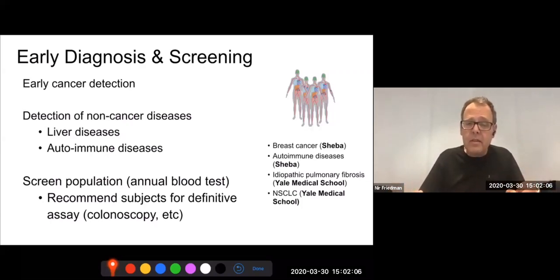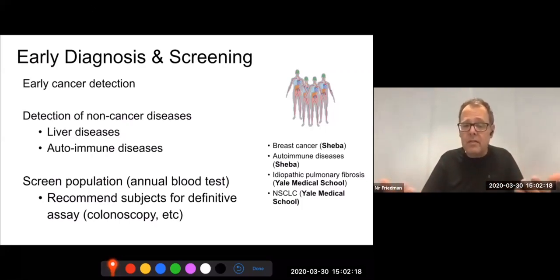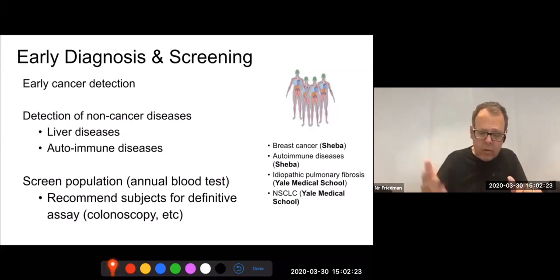So having a test that is slightly more informative than what the doctor uses now might be useful for HMOs to make public decisions on who to send to the definitive assay, like colonoscopy, for measuring the disease. There are all kinds of issues of certification and approvals that are much easier for such screening tests. So it's also an interesting direction.